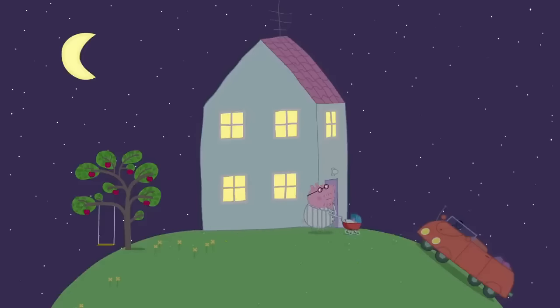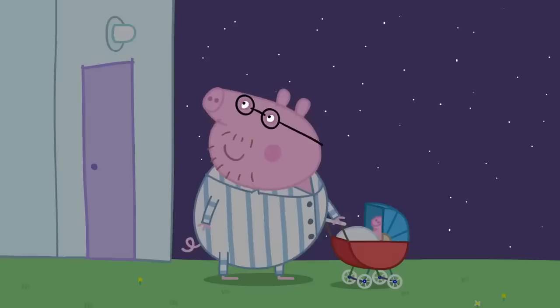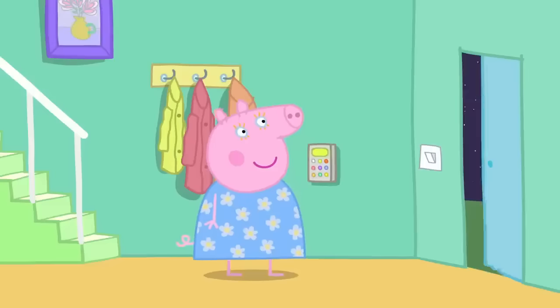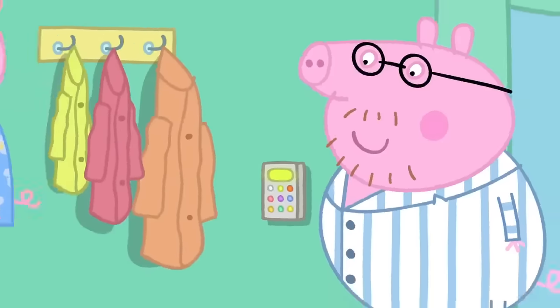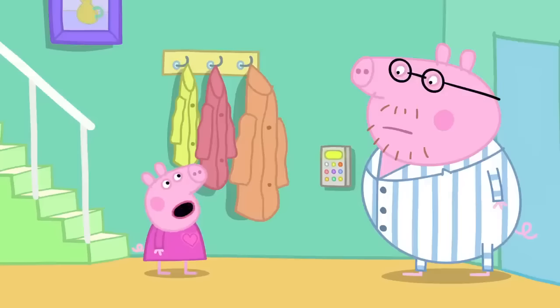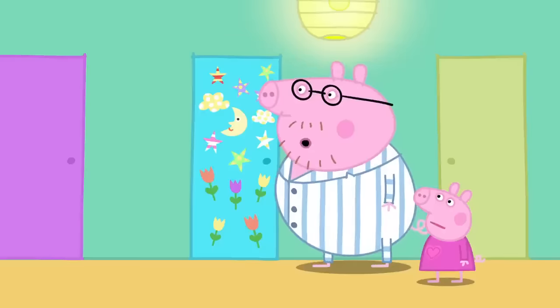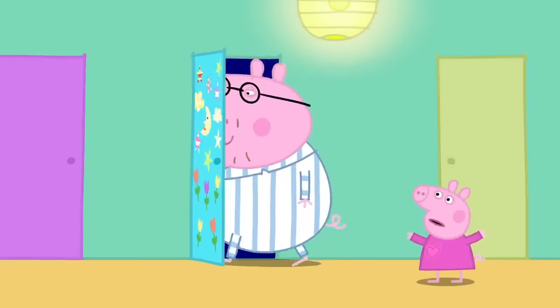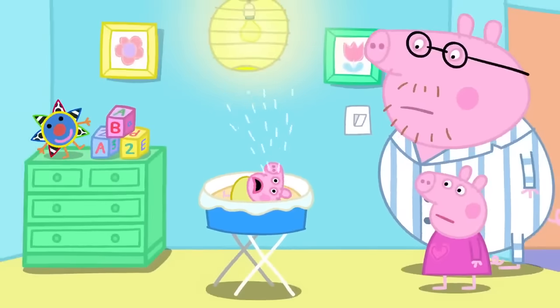Daddy Pig is pushing baby Alexander around the house. 50 times. Good. Baby Alexander is asleep. Can you let me back in? I'll just switch the alarm off. Switch the alarm back on. Peppa, what are you doing up? I can't sleep, Daddy. It's a noisy night. Okay, Peppa. Let's get you back to bed. Now, which bedroom are you staying in? Stop, Daddy! That's baby Alexander's room. Ah. The light has woken baby Alexander.